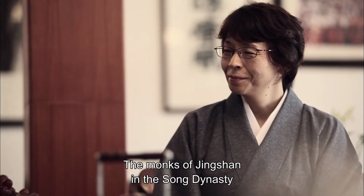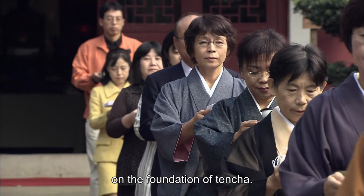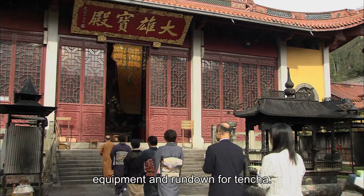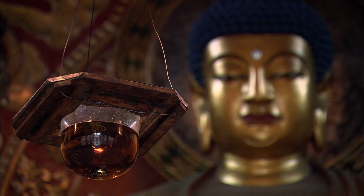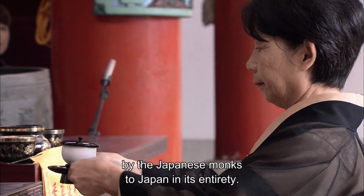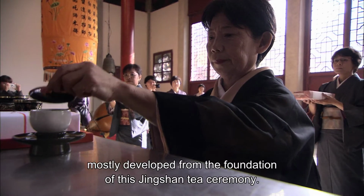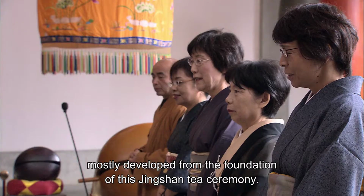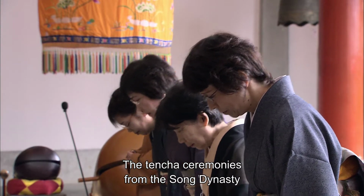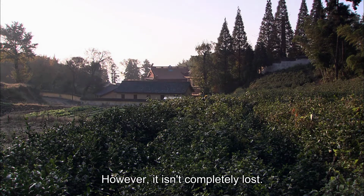The monks of Jingshan and the Song Dynasty created a complete ritual of Jingshan tea ceremony on the foundation of Tencha. The tea ceremony has a fixed setting, equipment, and rundown for Tencha. This Tencha ritual was brought back by the Japanese monks to Japan in its entirety. The various sects of Japanese tea ceremony mostly developed from the foundation of this Jingshan tea ceremony. The Tencha ceremonies from the Song Dynasty can hardly be found anymore in today's China. However, it isn't completely lost.